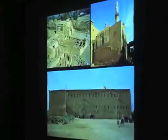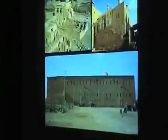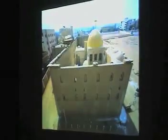So, Sohag, the Church of St. Bishai and St. Bigol, known as the Red Monastery, is located about halfway between the north coast and the southern border of Egypt, about 3.5 hours drive north of Luxor.